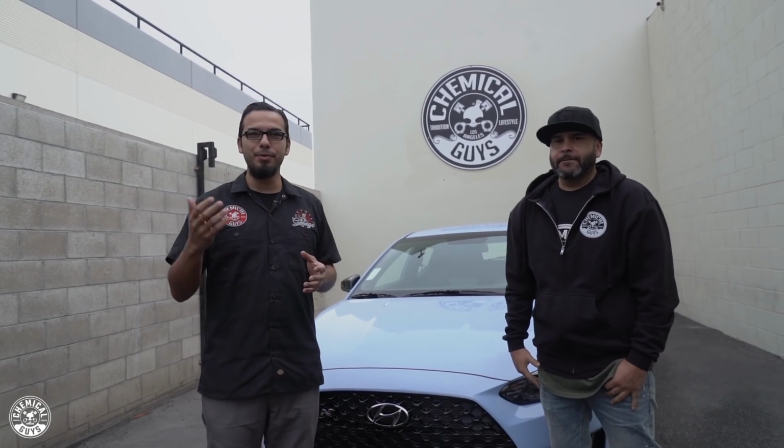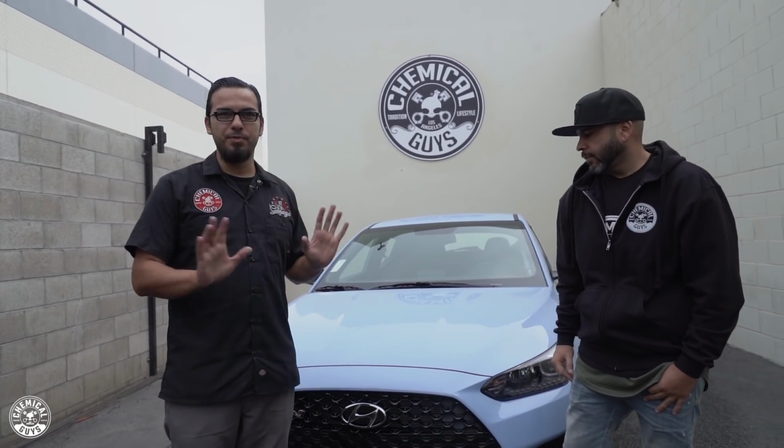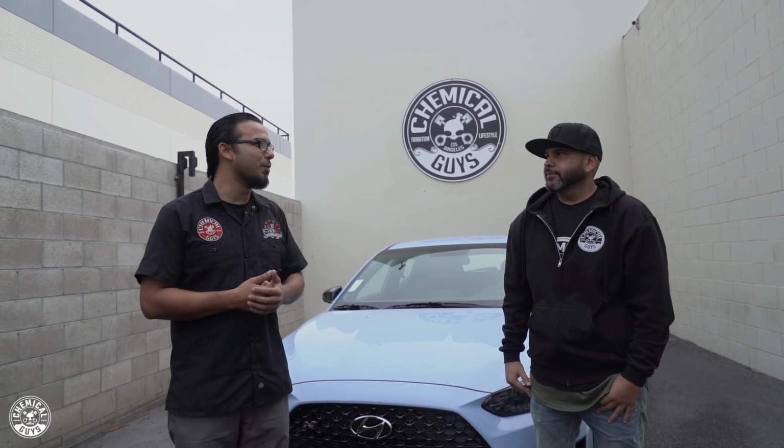The paint is in pretty pristine condition, but being that it's a new car, there are some things you should be cautious of, especially if you just bought a new car, because obviously they're expensive. And we want you guys to have the most fun detailing your vehicle, but also be safe at the same time. So starting right off the bat, a lot of people will either think that it's clean enough and just leave it that way, or maybe they'll take it to a coin car wash.